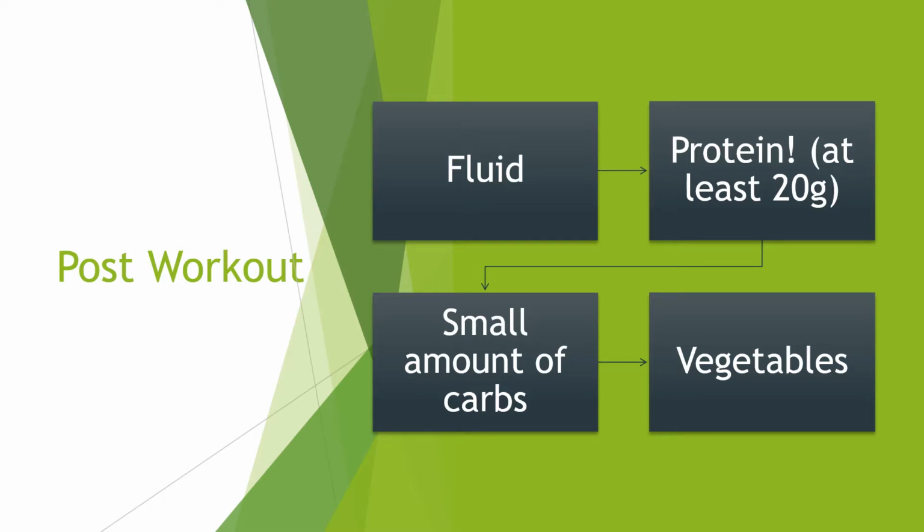And vegetables, yeah, definitely vegetables. Lots of fibre in those, so will keep you feeling fuller for longer. Very nutritional, so yeah, vegetables is a must too.